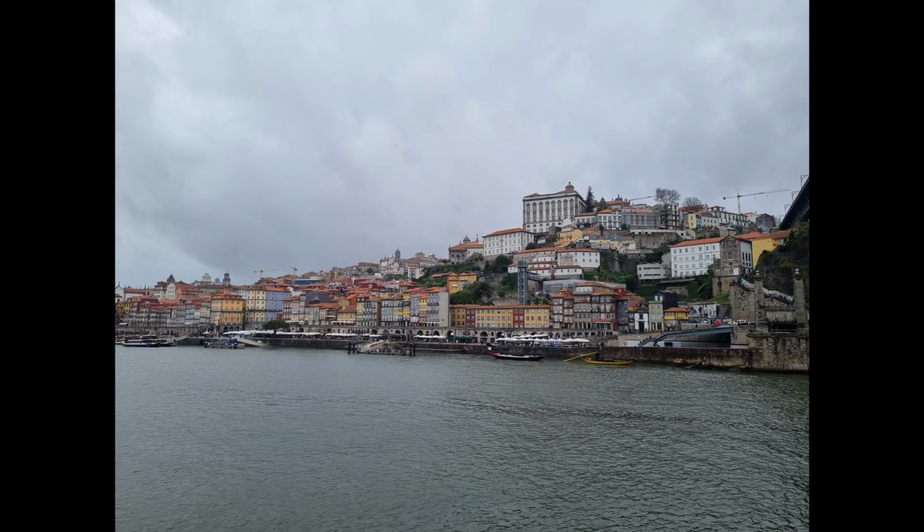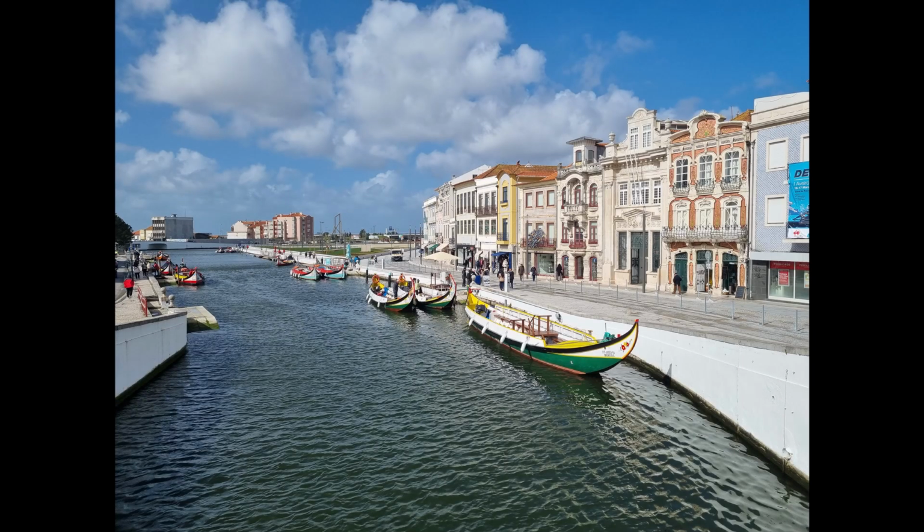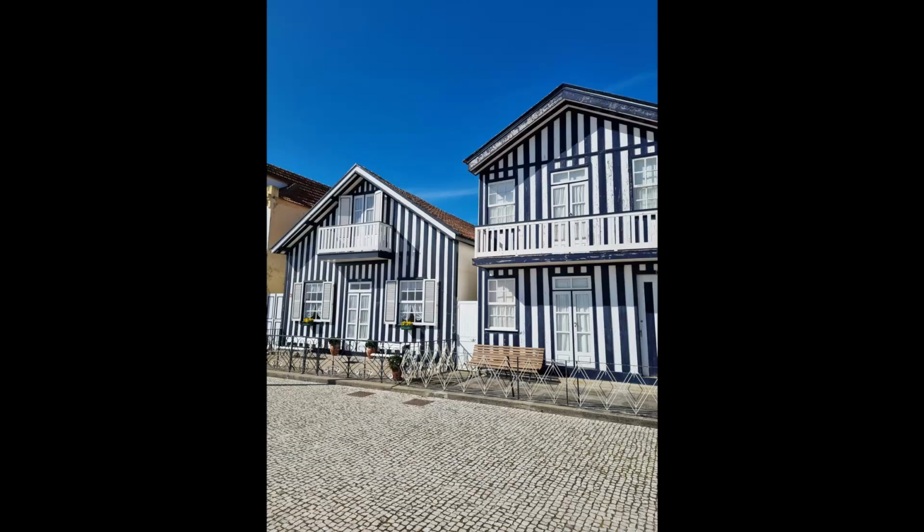Well folks, that's the end of Portugal part 5. I know it was a short one, but it just finished Portugal off nicely. See you on the next one, when we'll be exploring northern Spain from Santiago de Compostela all across the top to the French border.